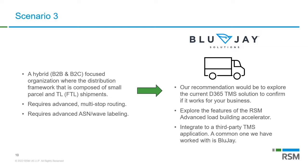The other piece here is that maybe we're stuck somewhere in the middle, right? We don't have a huge volume of things, but we need to be able to do stuff like multi-stop routing or other functionality that's not quite in the base system. RSM does have an accelerator, which is intellectual property that RSM has built. That is a starting point for our clients that need what we're calling advanced load building. That extends the D365 base setup and allows us to do stuff like that multi-stop routing and a number of other functionality that we'll get into here in a little bit.